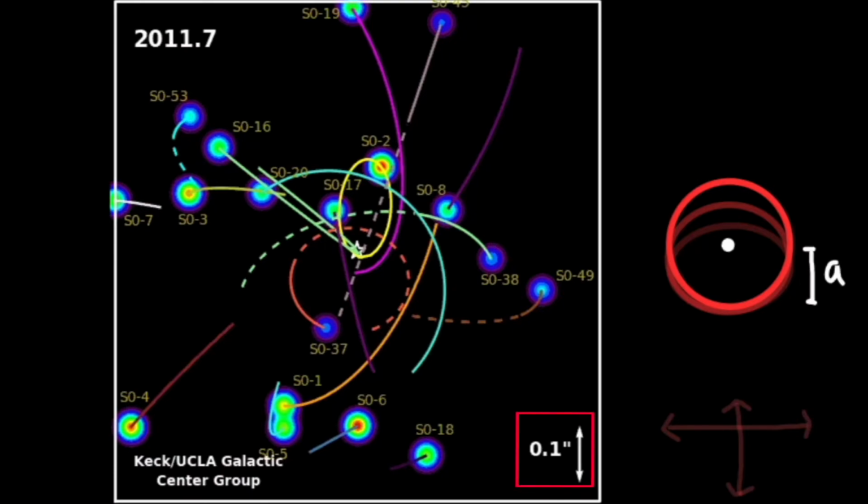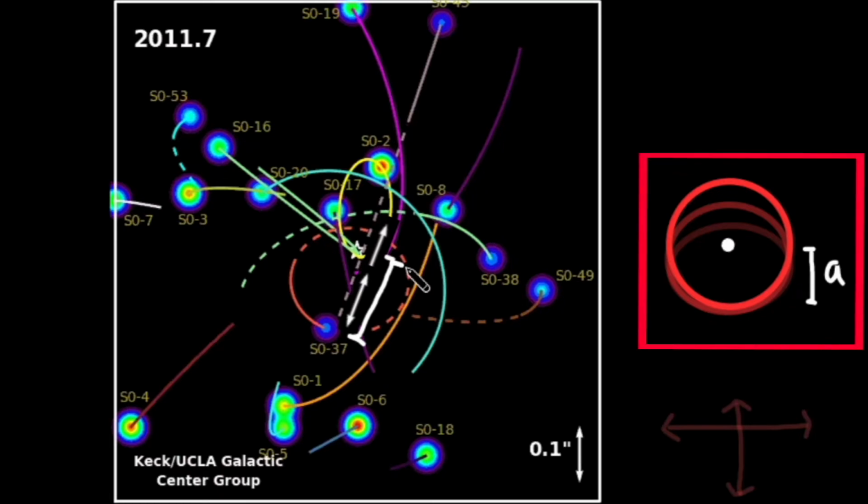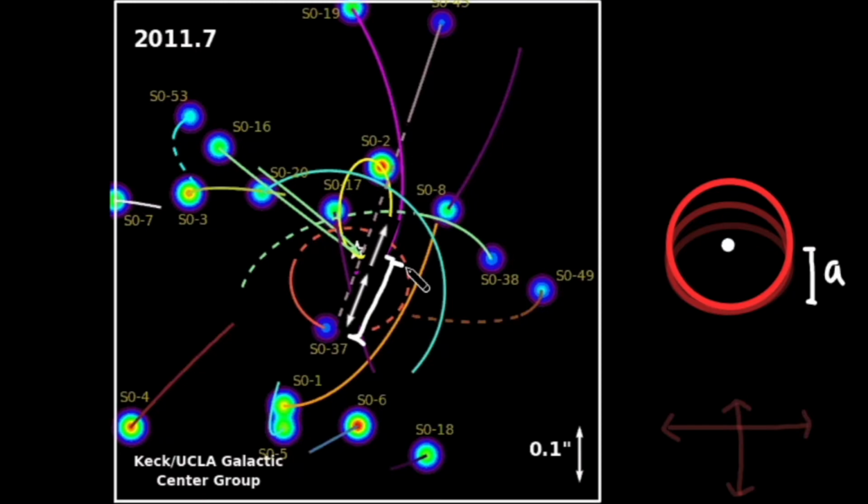We can use the plate scale given at the bottom of this image to measure the distance from the bottom end of the orbit to Sagittarius A star in this projection. Why are we using the long end for the measurement? Because with the axis tilted, the longest part of the orbit is the best estimate for the semi-major axis. Okay, so if we measure this length, we get about 0.15 arcseconds.